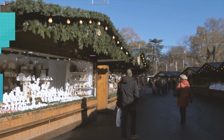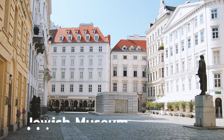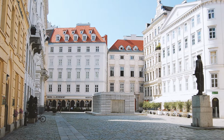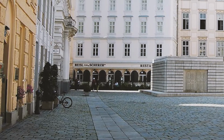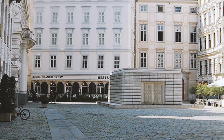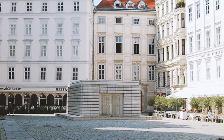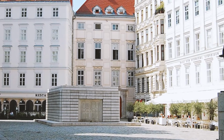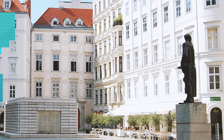12. Jewish Museum. Vienna is also home to the first Jewish museum in the world. The Vienna Jewish Museum was built in 1896 in honor of the Jewish community in Vienna. It houses pieces related to Jewish culture like art, pictures, artifacts, and more.